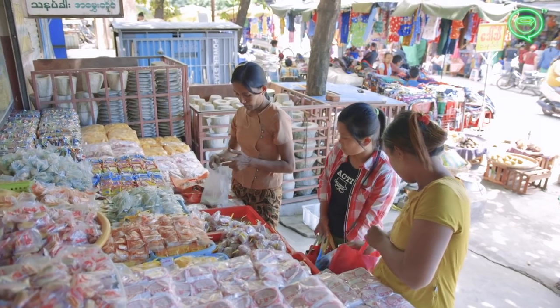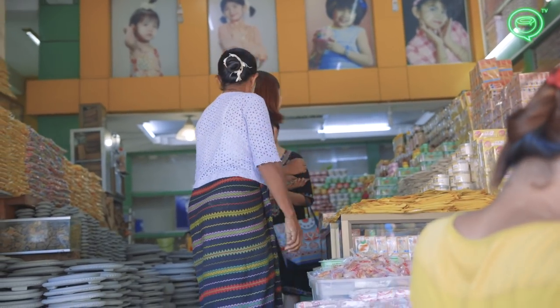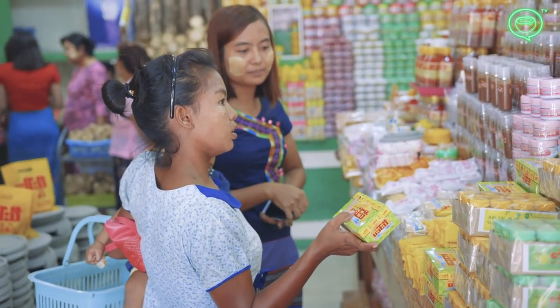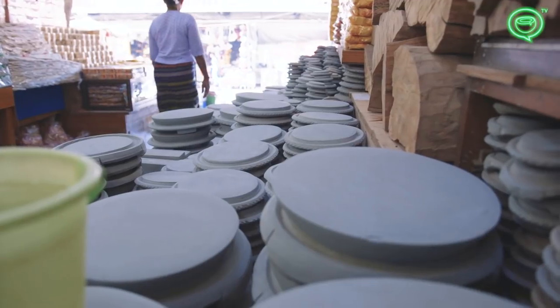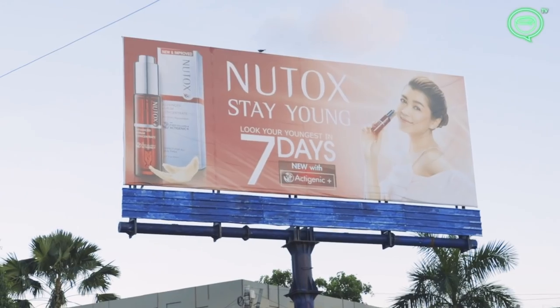And she's not the only one. Back at Dorothy, Mimi also expresses concern. Young people don't really wear Thanaka. Young people around maybe 18 to 20-something, 28, 29. Well, that's because, to be honest, it's the large influence from social media and other countries as well. So they prefer wearing makeup and stuff.